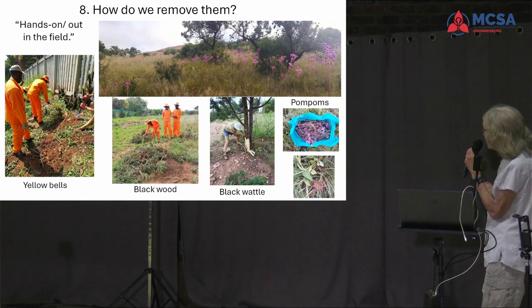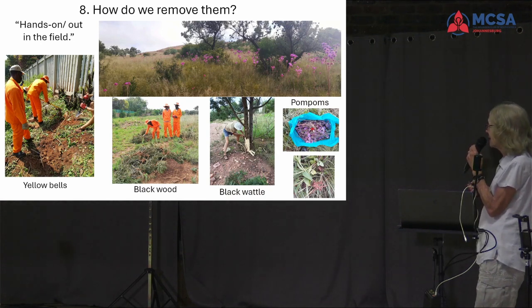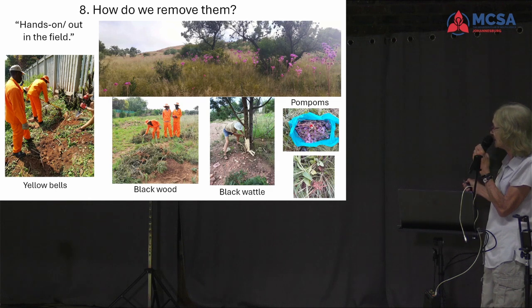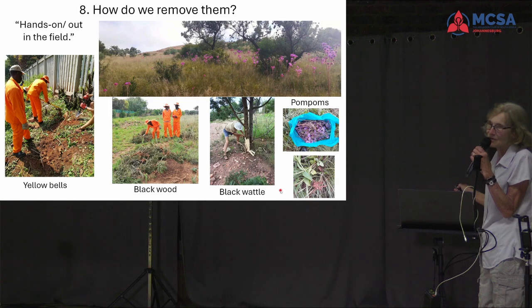We do not burn them, because when seeds dry out, hot air goes up, and the seeds go up, and they will spread all over, and you have a bigger problem than when you started. Unfortunately, City Parks has used that technique of burning pom-pom seeds, and we've been very upset with them. And I just hope they don't do it again.